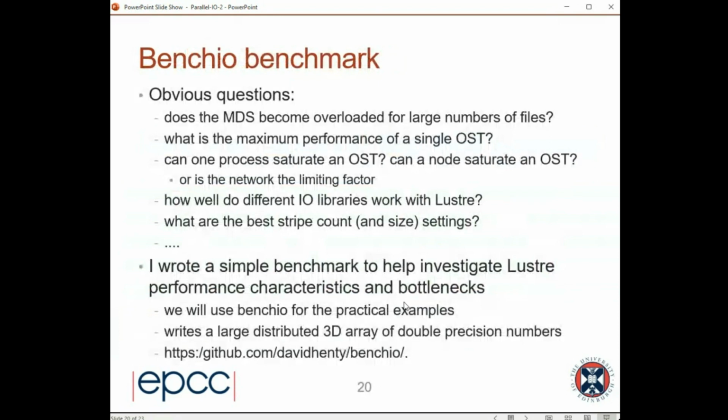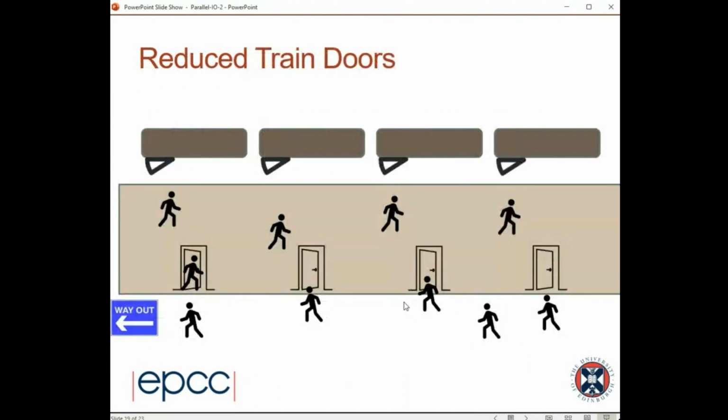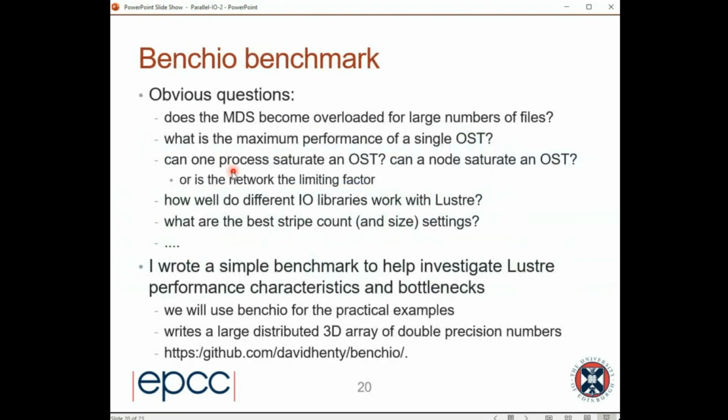So the obvious questions: does the MDS become overloaded for large numbers of files? What's the maximum performance of a single OST? Can one process saturate an OST? Is it sensible doing this, or is this going to be limited by that? Do we maybe need to have multiple train doors open? Can a node saturate an OST? Or is the network the limiting factor? How well do different IO libraries work with Lustre? What are the best stripe count and size settings?